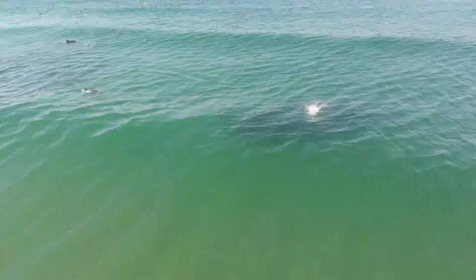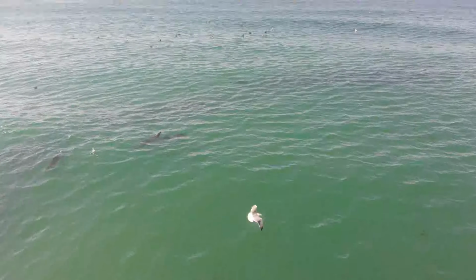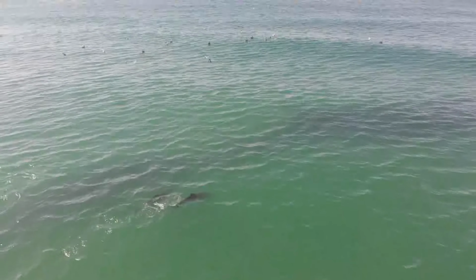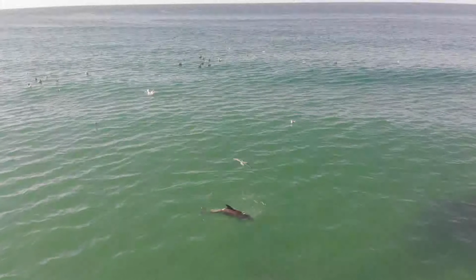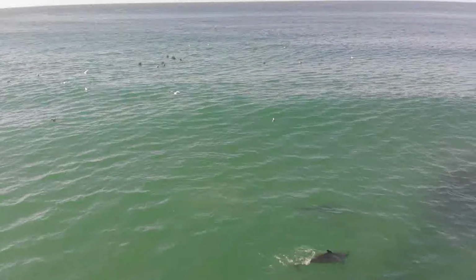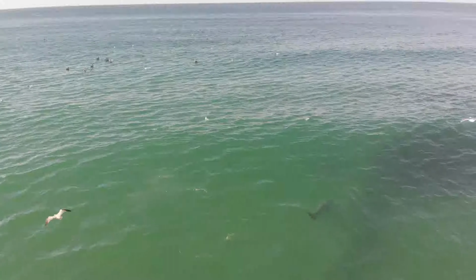And I see these birds just dive bombing the water left and right, and you could see these big schools of fish. And sure enough, there's dolphins just everywhere, all over the place. Everywhere I turn the drone, there's just more dolphins. I'm like, this is so cool. I felt like I was just filming the Discovery Channel right then and there.